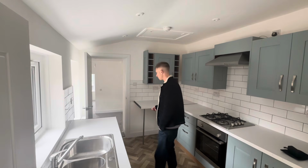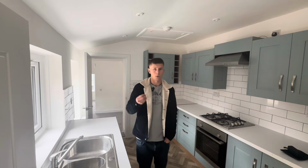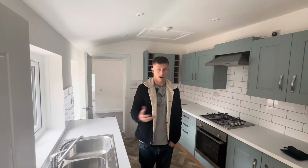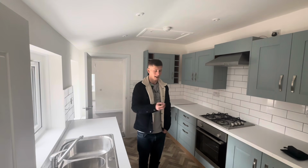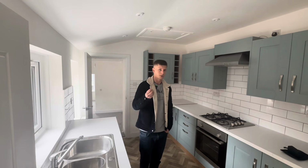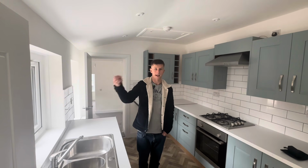This highlights to me, and I want to tell you guys, if you don't need to change things for the exit, don't. When you're buying a property as an investment, as this is a BRR, buy, renovate, refinance investment, if there are certain things that are already good enough within that property, don't spend money for the sake of spending money. You don't need to make this your home. You need to make it safe, practical, and worth what the exit is.